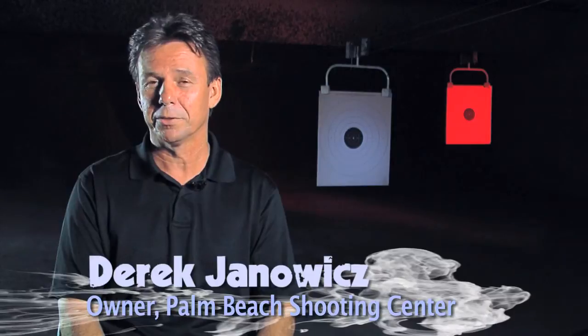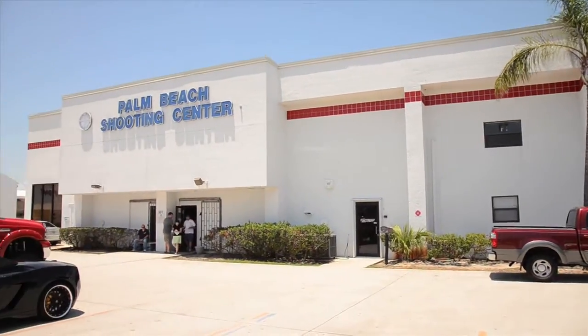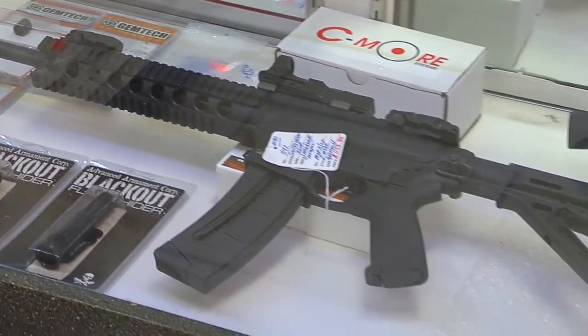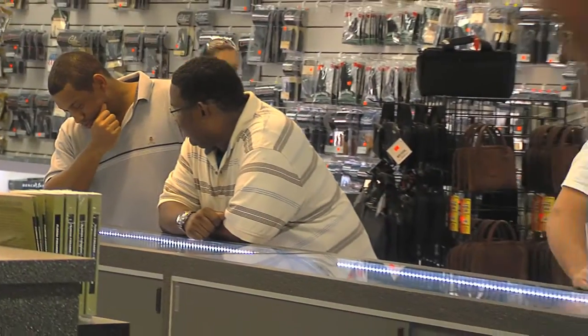Palm Beach Shooting Center has been established for about the past 17 years. It's a shooting range, full service shop. We sell retail firearms from pistols to shotguns to rifles, and from ammunition to accessories. And we also offer a lot of gunsmithing services.